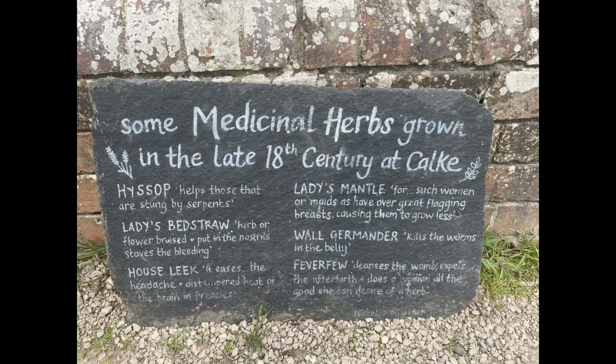And last but not least, ladies' mantle, for such women or maids as have over great flagging breasts, causing them to grow less. Thank you, Nicholas Culpeper, for those wonderful words of wisdom.